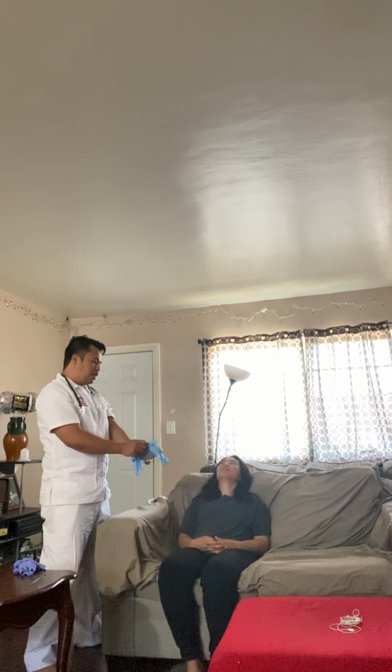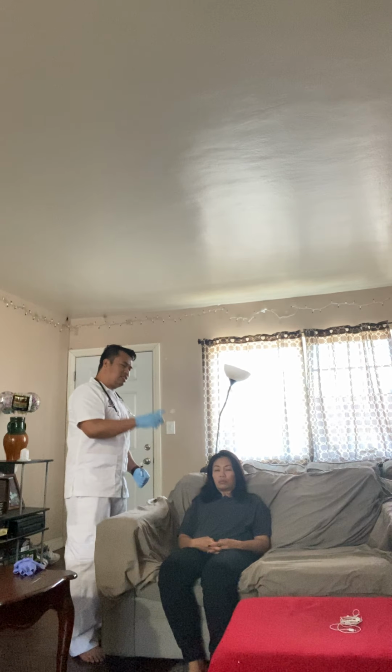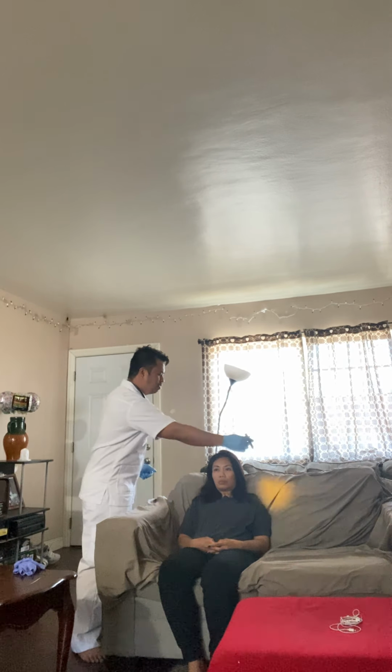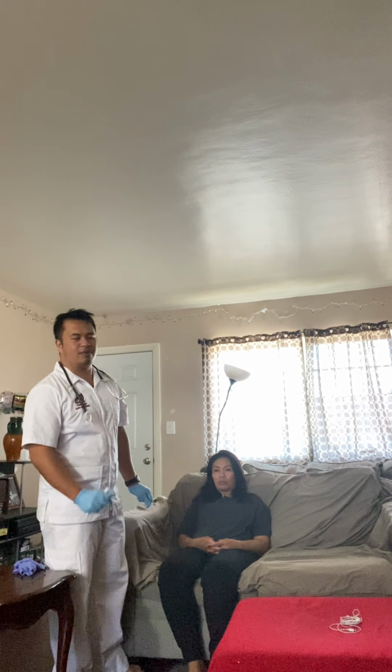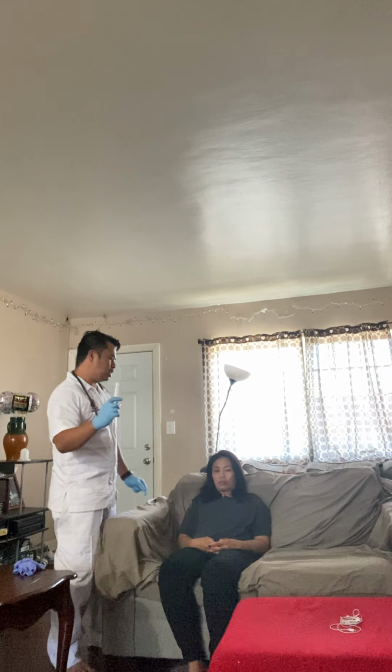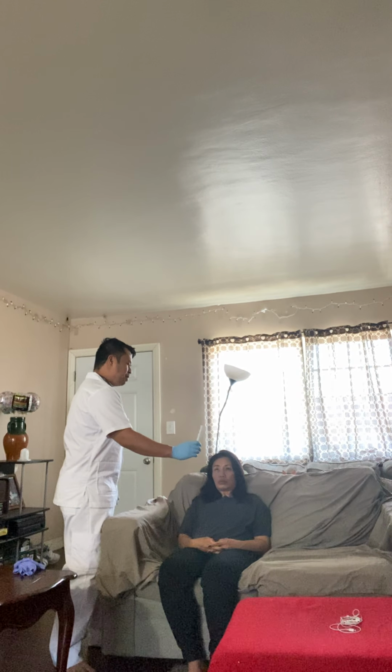Now I'm gonna test her for PERRLA. Okay, I'm gonna dim the lights. And then I'm gonna go ahead and have you stare at the wall over there. Go like that. And check the left eye. Okay, both pupils are reactive to light and equal at 3 millimeters. Now I'm gonna check for convergence. Okay, go and look at this pen for me.